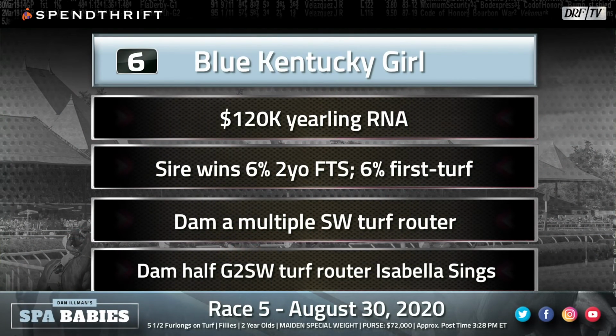Not to be outdone is the great Todd Pletcher. He's up next with the 6, Blue Kentucky Girl. This one's by Carpe Diem, a $120,000 yearling buyback. So much turf and class on the bottom of this pedigree. The dam, a multiple stakes winner on the surface. She's a half-sister to Isabella Sings, a grade 2 stakes winner on turf.